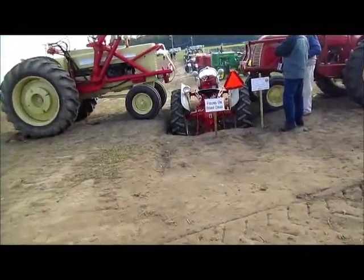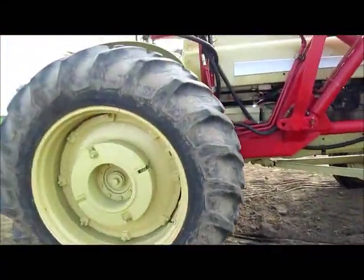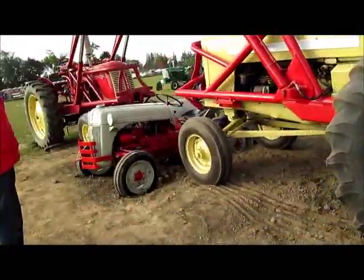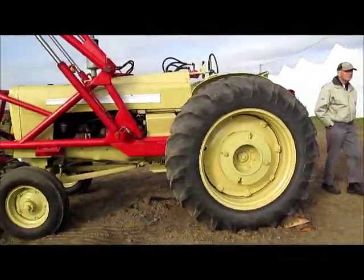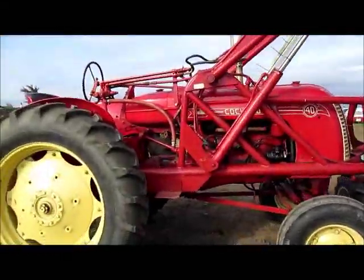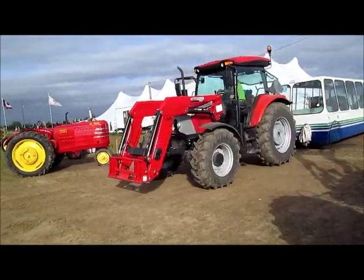Oh, here you go. Here's one for all the Ford guys. Found on the road dead. Little 8N Ford stuck in the dirt. Looks like a 560 Cockshutt right here. Yes, it is. Got a couple of loaders on those Cockshutts. You got the other side of the 560. There you go. Found on the road dead. And then Cockshutt 40. And then on the other side of that 101 Massey, we got people movers here, guys.